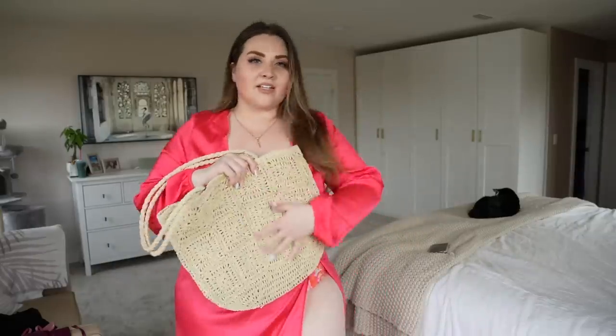They're really easy to walk in. They do have a lot of height. They're super cute. They match the bag. They're gonna match any straw situations. I really like this whole thing altogether.